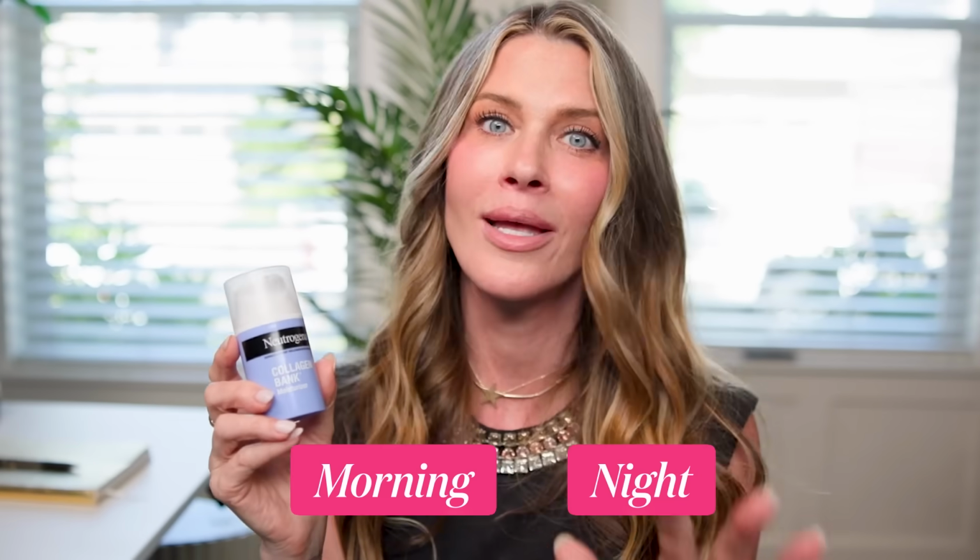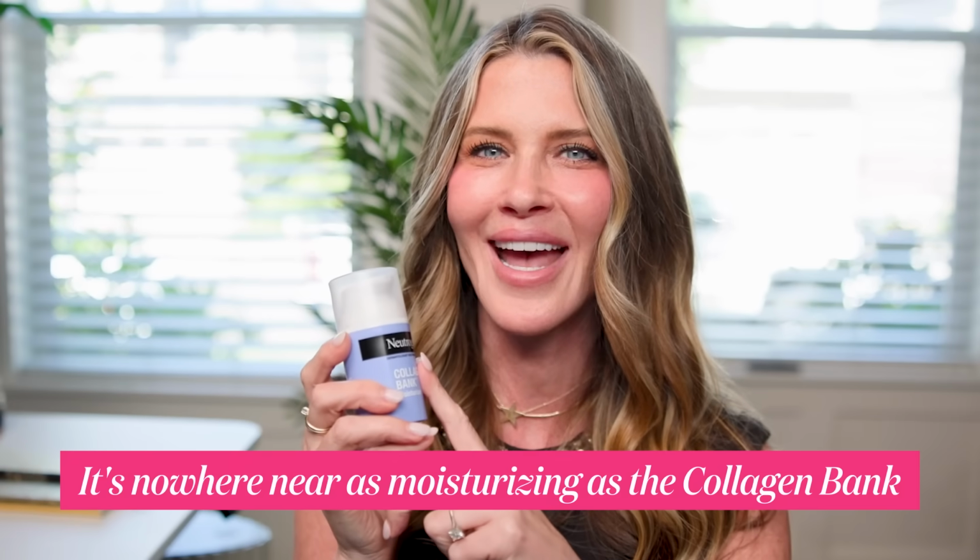You can definitely use this one morning and night, but I'll tell you, it plays great under SPF and under makeup. There is an SPF version of this, and I did buy it, and I do think it's pretty, but it's nowhere near as moisturizing. It actually leaves a nice finish, but I like how moisturizing this one is better than the SPF version.